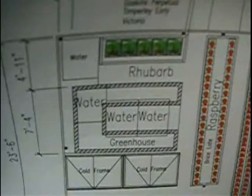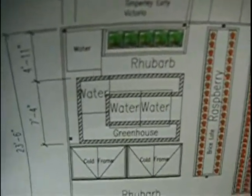I won't be building the greenhouse this year. And along the top is 17 fruit bushes. There's about 7 black currants, 6 gooseberries, 2 red currants and a white currant. If I can get all that planted, it'll be a miracle, but that's my plan, and I hope I can get most of it done this year.